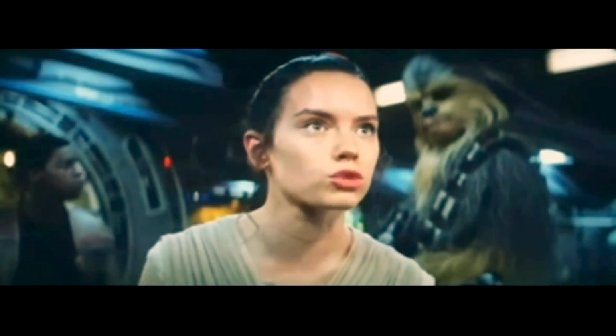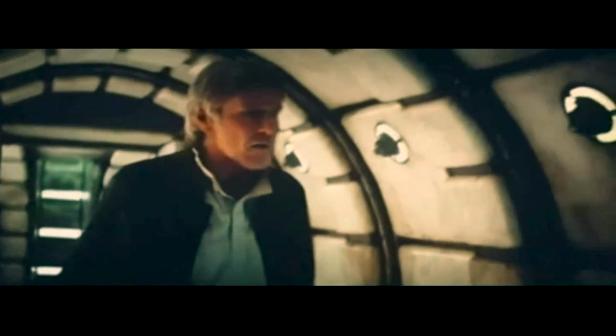This is a ship that made the Kessel Run in 14 parsecs. 12!